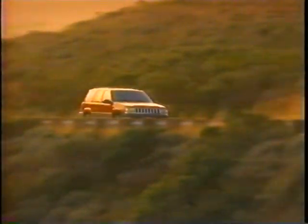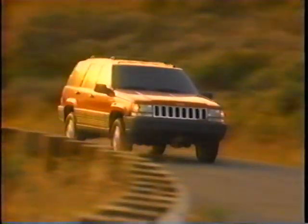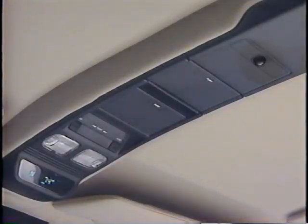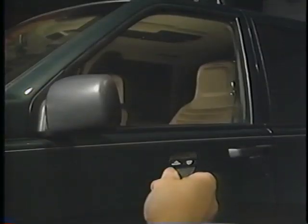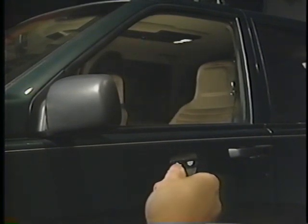Your new Jeep Grand Cherokee is equipped with power door locks and a keyless entry system. These safety and convenience features are operated by an infrared beam between the keying transmitter and a receiver located on the overhead console between the two front seats. To activate the locks, simply point the keying transmitter at the receiver dome and depress either the lock or unlock button. You can use the keying transmitter both inside and outside the vehicle. Just be sure to aim the transmitter directly at the receiver dome.